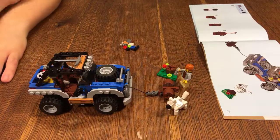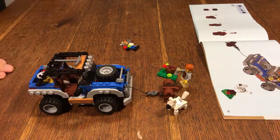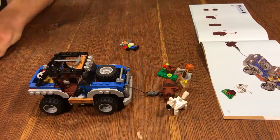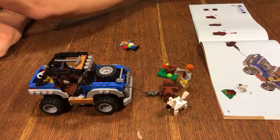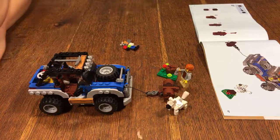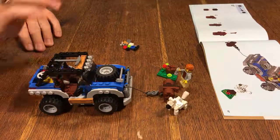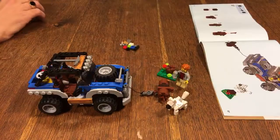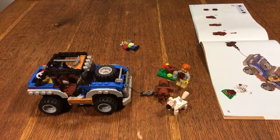Seabrick Tutorials asks, is this car a city set? No, it's actually a creator set. And yes, you are right, it is a bit big. Just like the Sunshine Surfer Van, it is a bit bigger than everything else, and it will look big in a city. It seems big in relation to the Misfit.